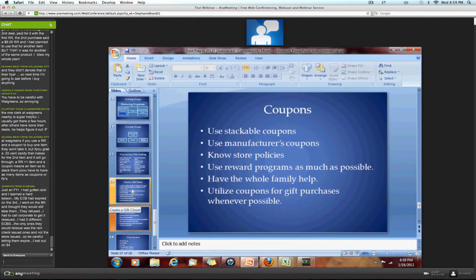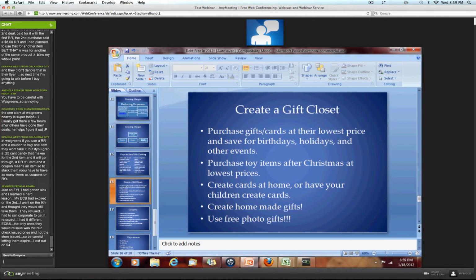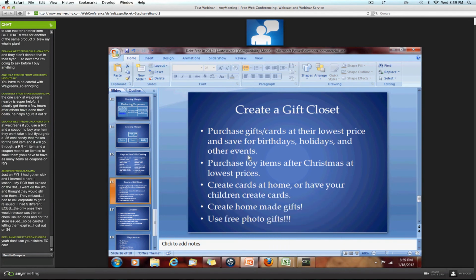So let's just go back real quick, we have about a few minutes here. I'm going to let us extend beyond the hour. But where you're going to create a gift closet, that's the other way to create margin that we talked about. Purchasing gifts or cards at their lowest price, and you save them for birthdays, holidays, and other events. We talked about this the other night.